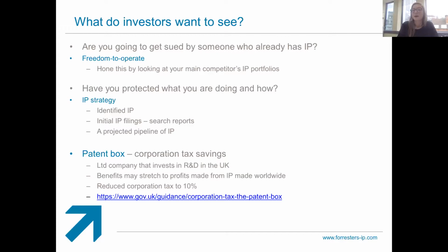And also the patent box. The UK government have various strategies to encourage innovation in the UK. One of these is the patent box, which offers corporation tax savings. They've also recently launched a new grant for IP that provides SMEs with up to £5,000 to help protect and commercialise IP. That was just launched a few weeks ago. So we can offer further advice on stuff like that if you require it.